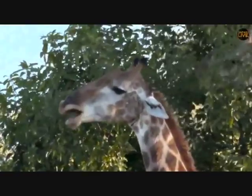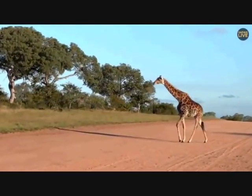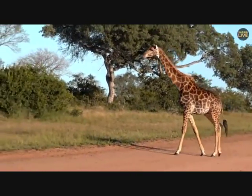Giraffe, you better be careful crossing this airstrip. What happens if an aeroplane lands? It's going to shave your ossicones. The ossicones are the things on top of its head, its little horns. They're not horns, though.